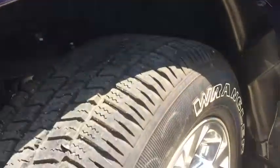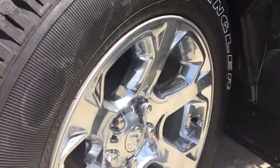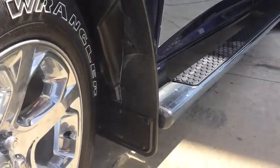Coming on down to the tires, we will be riding on 20-inch Wrangler mud and snow tires. A tread looking fantastic. Of course, the chrome rims looking absolutely deadly. Disc brakes on all 4 tires, mud flaps, keeping everything nice and tidy. You got that chrome running rail, and check it out. Chrome breakaway side view mirror.